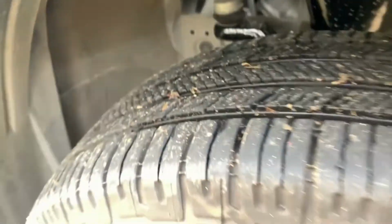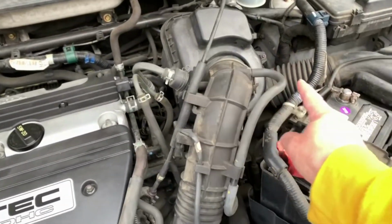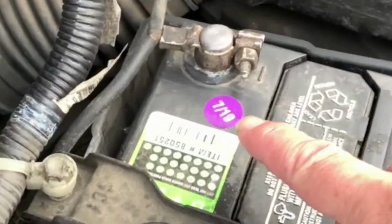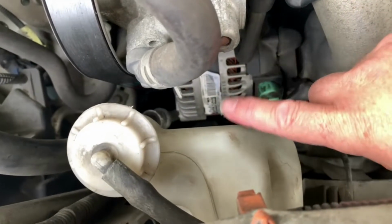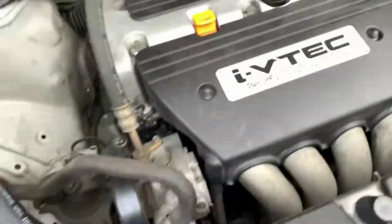It did, however, need an alignment. Did the oil change? Did the air filter change? Battery is good. It's got a date on it. Some of the things you can look for: new parts, so a new belt and a new alternator. Probably done the same time that the battery was done because there was a failure.